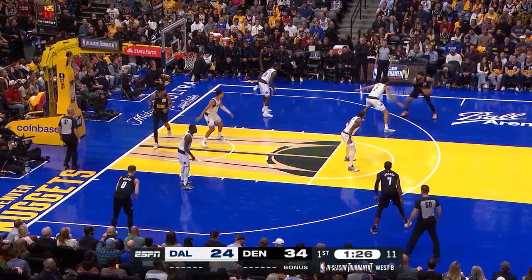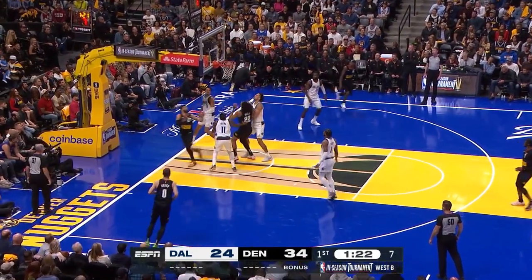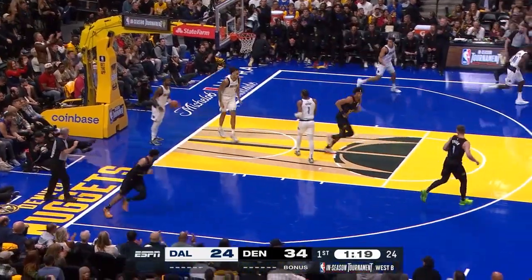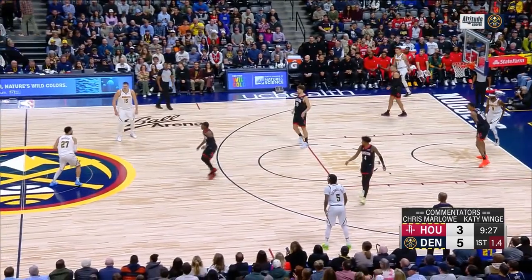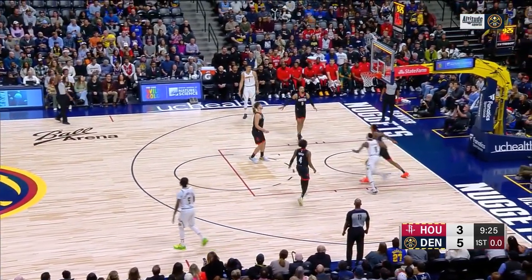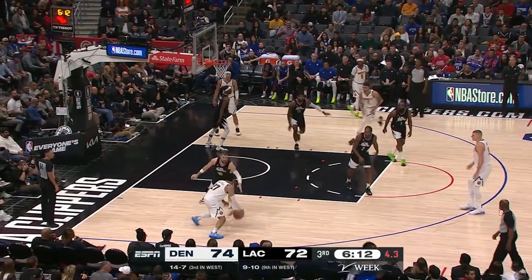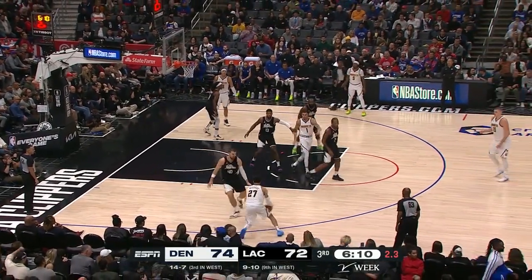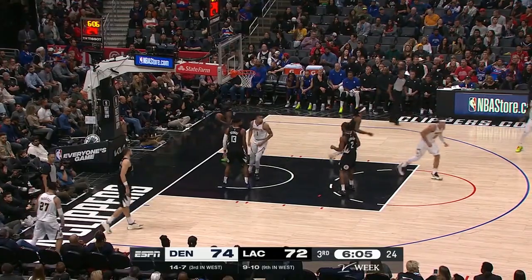New flopping rule this year is it's a non-unsportsmanlike technical foul. Oh, beautiful shot, Murray off the glass. Rockets a good defensive team, if that's what you're wondering. Jamal Murray from deep. And he knocks it in! Jamal Murray, oh my. Shot clock down to five. Murray weaving through traffic. Draws Zubac on the switch. Timer's at one. Murray has to let it fly. And it's good from the baseline.